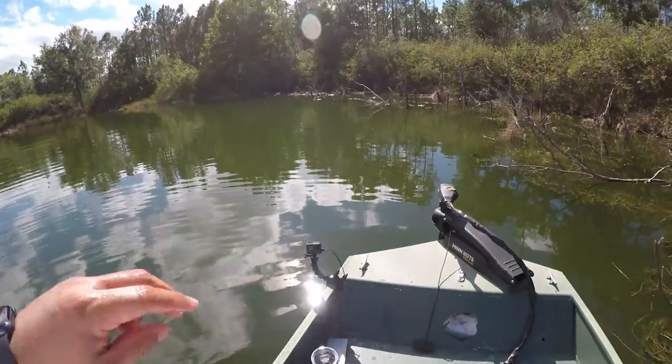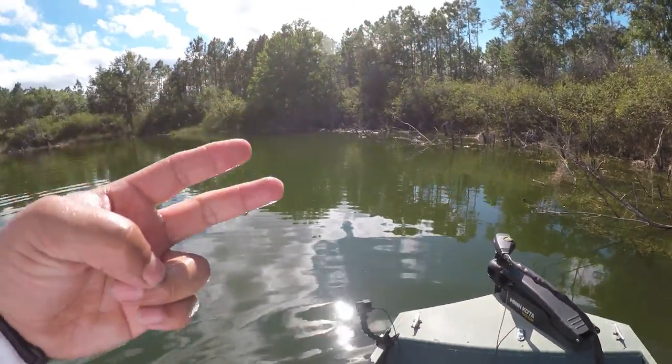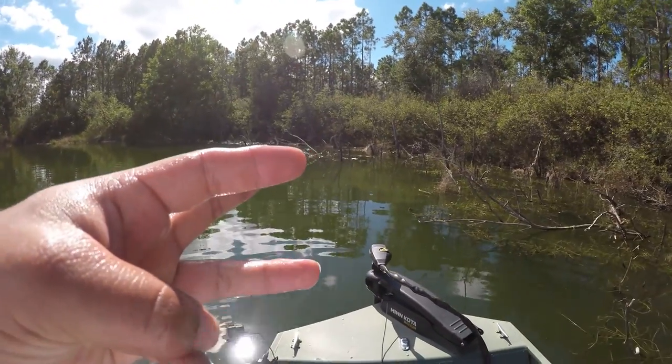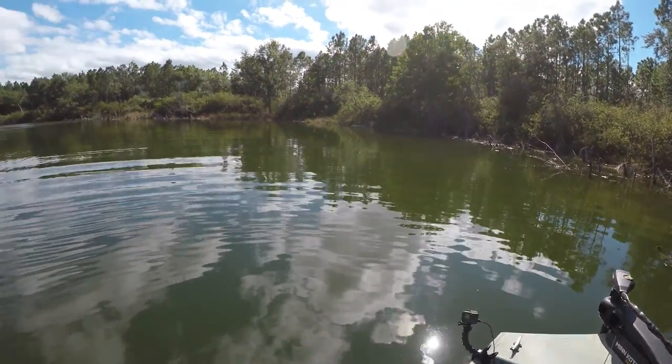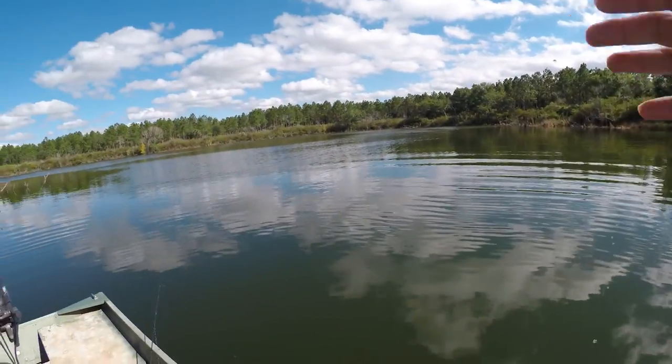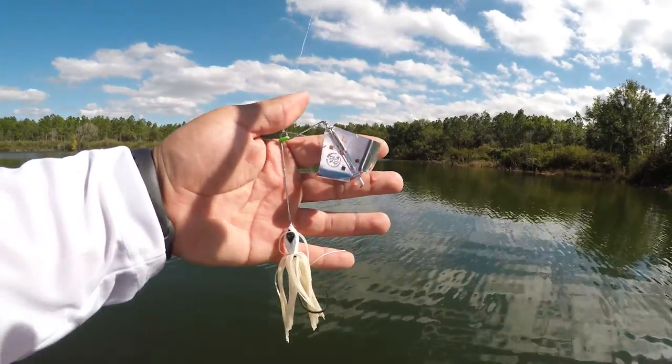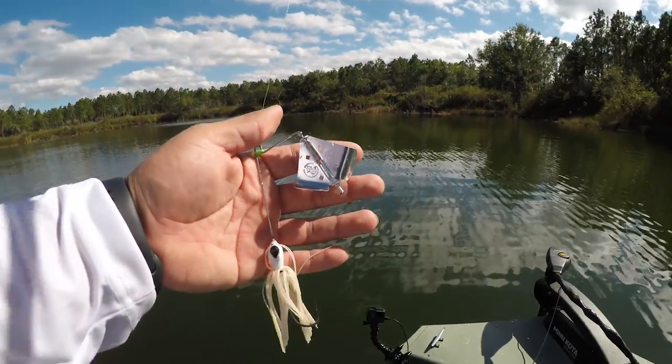Hell yeah, guys. That was fish number two. We're going to catch number three next. I'm going to keep on fishing this area. I see that there's fish chasing bait right now, and I'm pretty sure it's a good area right here. Alright, guys. This is the lucky bait. I'm going to continue fishing with this, see what we catch.